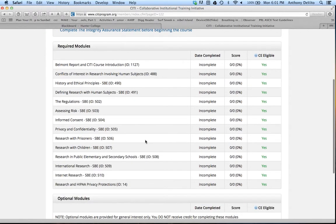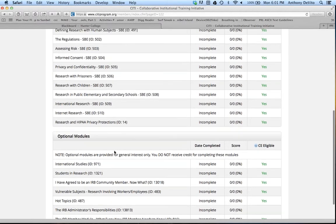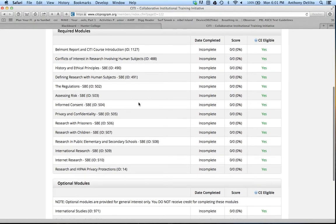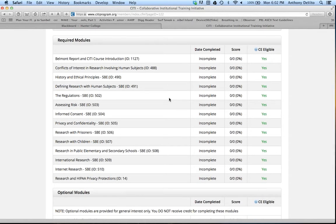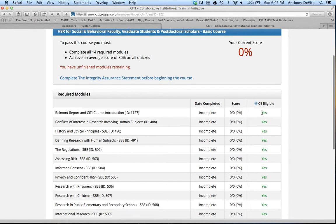And you'll see that there are a number of modules. This is coming up with about 10 modules. You don't have to do the optional modules unless you want to, of course, but you do have to do the required modules. Now, if you made some other choices than I did, you might get a slightly different or smaller list of modules. But make sure it's City University and make sure it's for graduate students or whatever best applies to you. And most important of all, that it's human subjects. So what's going to happen is you're going to actually start to go through these modules.